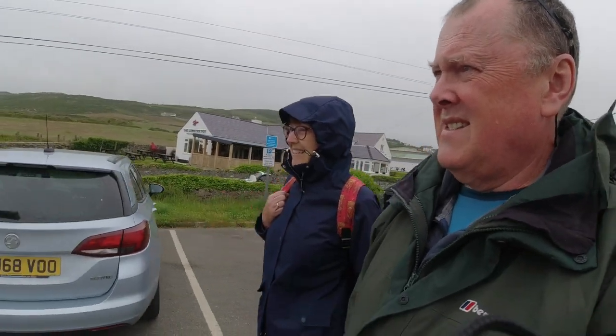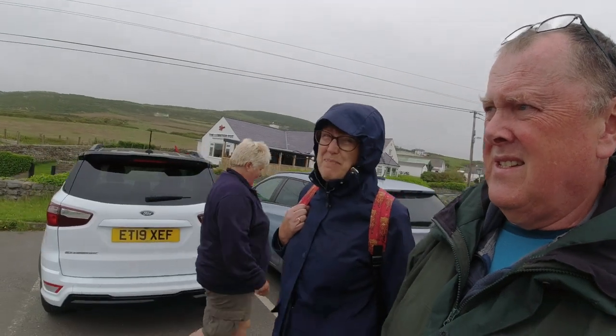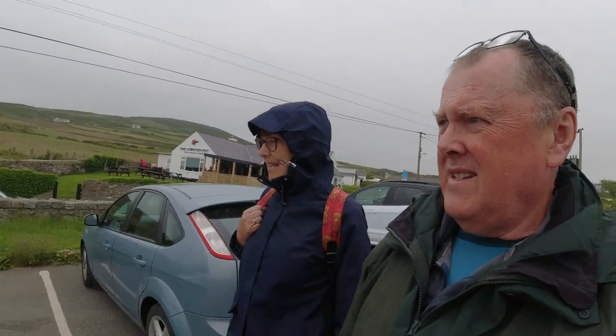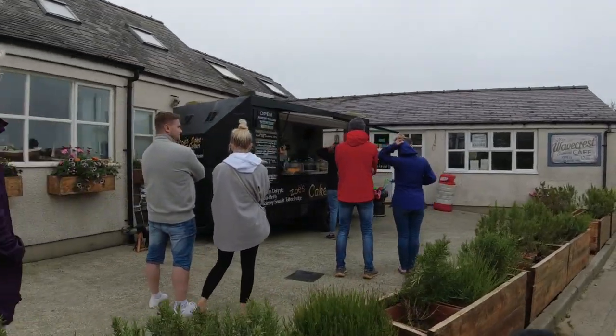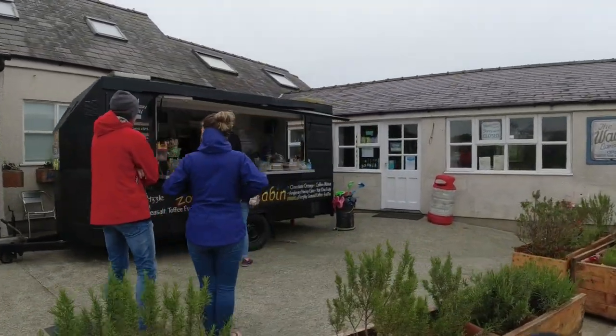Go on then. That's the first time we've had to put our raincoats on. Yep. There had to come a time though, didn't there? Yeah. Surprised it's taken this long. Well, there's plenty of people queuing for coffee and cake.